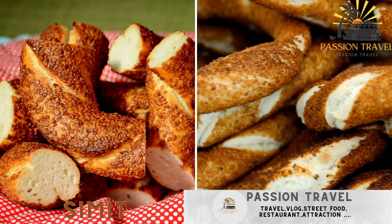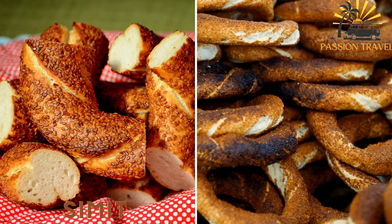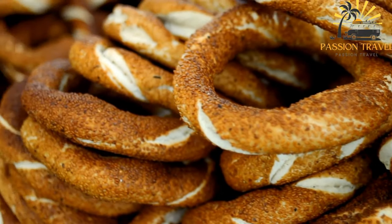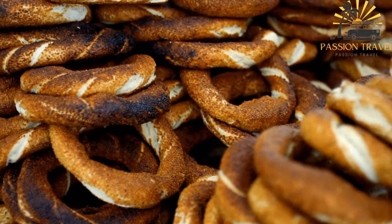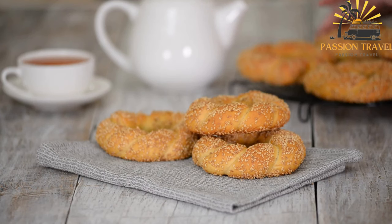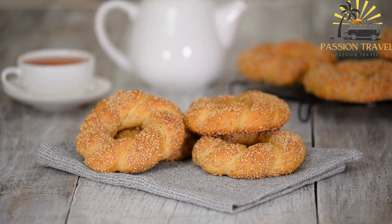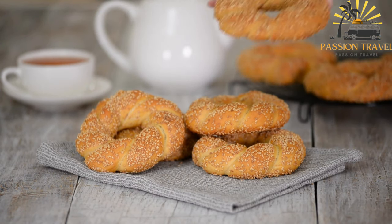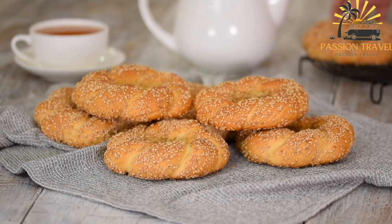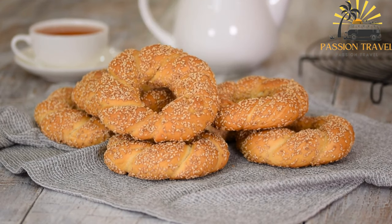Simit, a circular bread that is often covered with sesame seeds and eaten as a breakfast or snack. Simit is a popular circular bread that is commonly eaten in Turkey and other parts of the Middle East. It is similar in shape to a bagel, but is typically smaller and denser. The bread is made by forming a long rope of dough, which is then twisted into a circular shape and coated with a mixture of molasses and water. The coated dough is then rolled in sesame seeds and baked until golden brown.